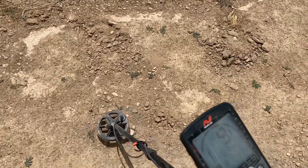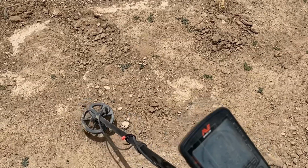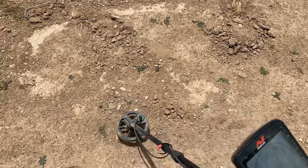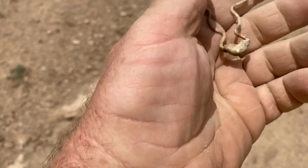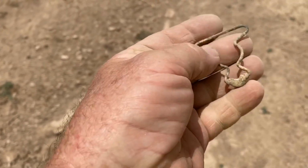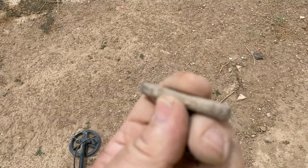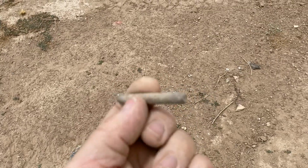Again, that one there is ringing up just below 9, 7, 8, 10. Let's dig it up. So that may be off a pair of suspenders, maybe. Is that all metals? I would never dug that up. Solid piece of steel, whatever that is.